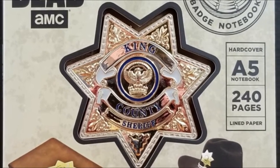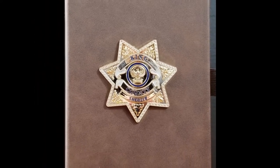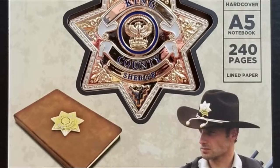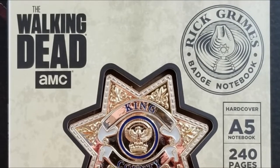It says King County Sheriff. And inside, you've got just blank pages that say AMC Walking Dead on the bottom. This is actually a fairly decent journal. This is when they've done stationery right. It looks really neat and it's very classy, classical looking, with that faux suede on there.